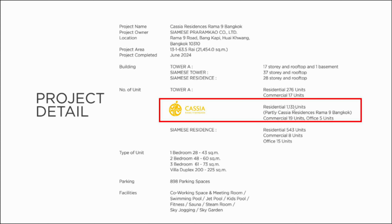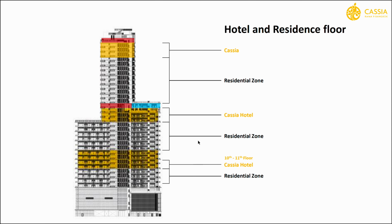So this is the project detail. There are 1,131 units. There is partly Cassia Residences Rama 9 Bangkok. The main building is called Cassia Rama 9 Bangkok, then Cassia Residences Rama 9 Bangkok is its residential portion. You can see the breakdown here. This is Cassia, this is the residential zone. You can see this black color demarcation and this orange, yellow color demarcation. The yellow color is where the hotel units are located.